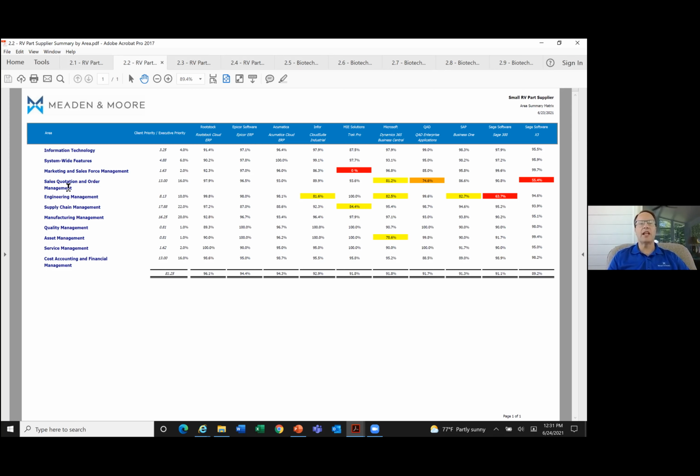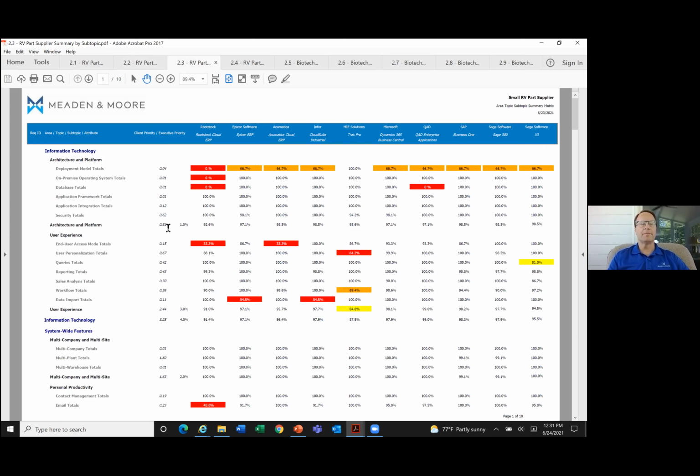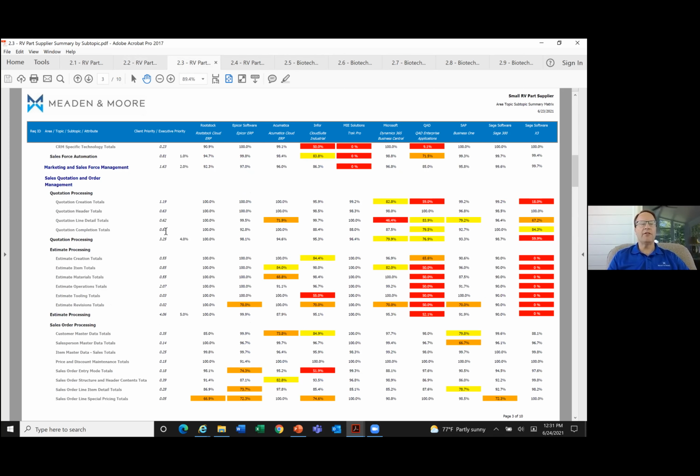But when we got over to say something like Sage's X3, which only had a 55% fit in quoting and estimate, sales order and quoting, we knew that there was a big problem. And when we drilled down a bit further, we saw that for this client in the area of estimate processing, they had all zeros, as in another competitor that was on the list that still had a 90+% fit overall, was only a 50% fit in estimating. And since this client has a job shop component to them, just looking at those scores there without digging into the details was enough for us to eliminate those two candidates.